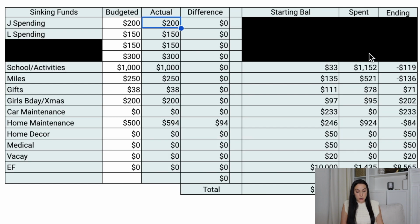Okay, so for our sinking funds, we contributed $200 to my husband's sinking fund and $150 to mine and my older daughter's. Then my younger daughter got $300 because she had an annual subscription come up this month, so we needed to put a little more for her.